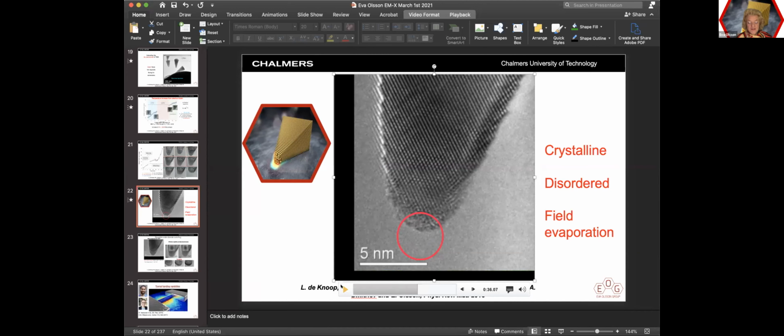Yes, so as you say, this is an analogy to atom probe microscopy. And I can say one dream experiment that we have is to lower the temperature and to perform these experiments at temperatures that are used for atom probe microscopy, to see if we have the same structural change at the tip. This is really very interesting.